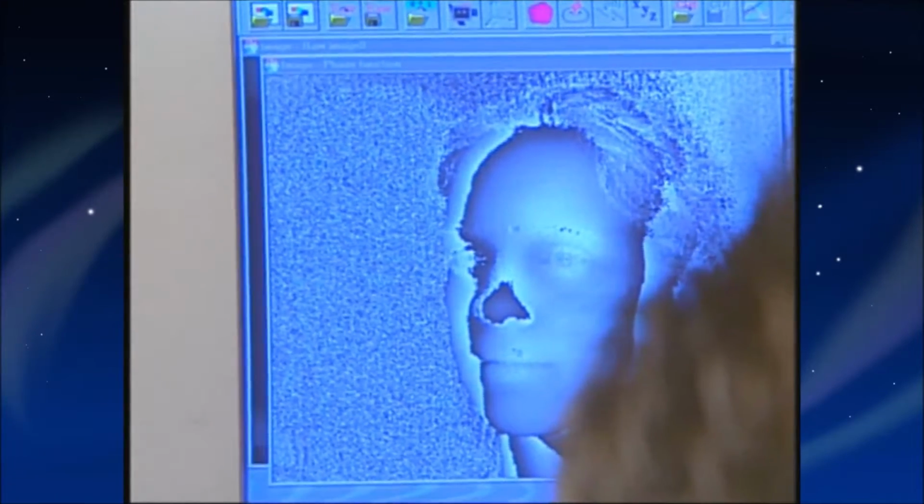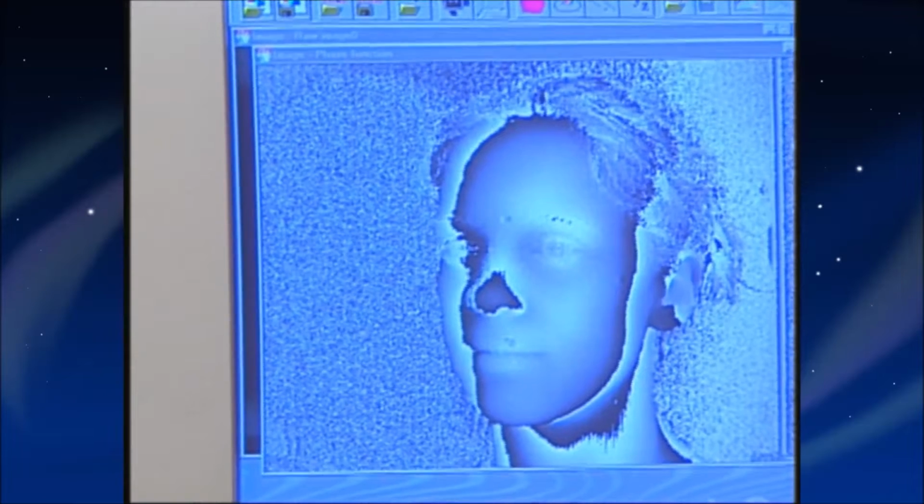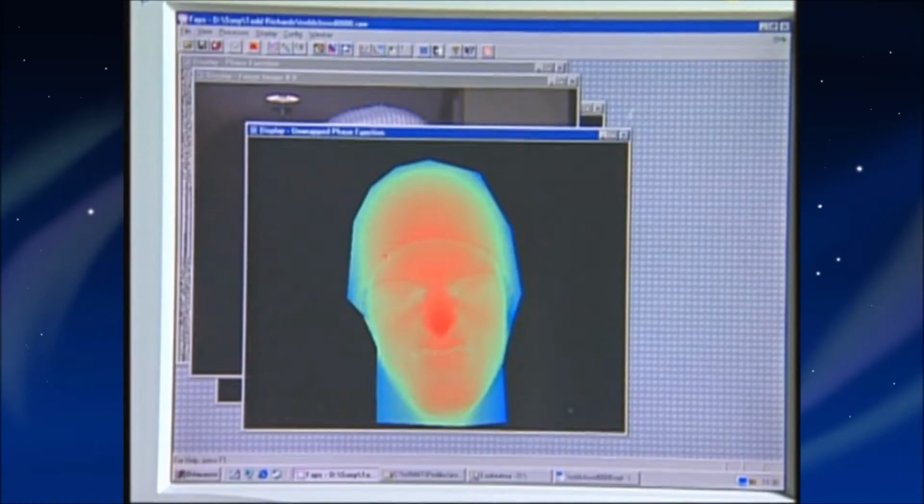The camera senses the heat. It comes back with a heat sensing photo. It reads the depths and the light, so the nose will show up red because it sticks out further. Further back it gets cooler shades, and then there's another lens on there that actually takes the capture.